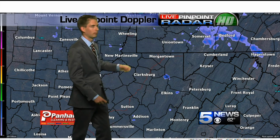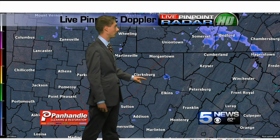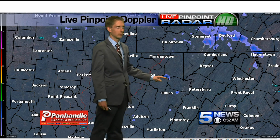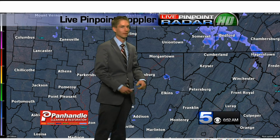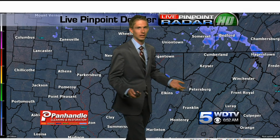Here's our live pinpoint Doppler radar. Not a whole lot going on right now at 6:50, but there is a spotty shower right now entering Preston County, also one in northern Randolph County. So that will fill in as we get into the afternoon hours, but not a whole lot to speak of right now.